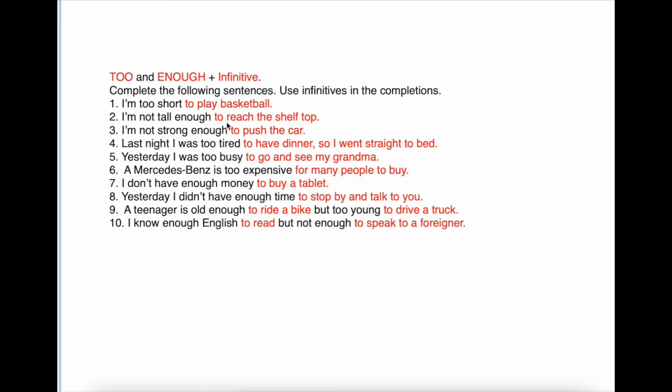I'm not tall enough to reach the shelf top. I'm not strong enough to push the car. Arabayı itmek. Last night I was too tired to have dinner, so I went straight to bed. Akşam yemeği yemeyecek kadar yorgundum. Yesterday I was too busy to go and see my grandma. A Mercedes-Benz is too expensive for many people to buy. Birçok insan için alamayacak kadar.